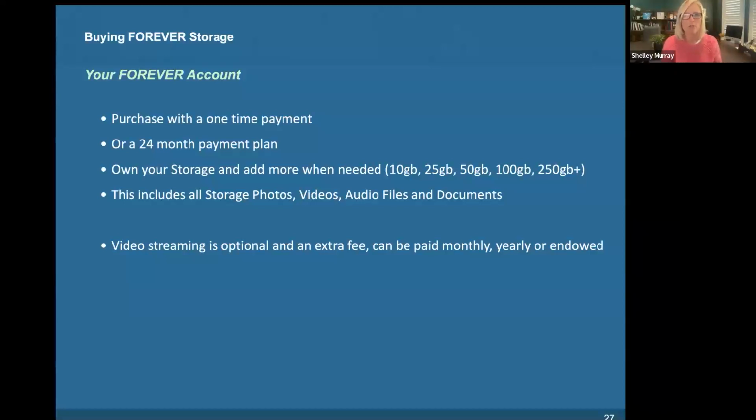You own your storage. You can buy a certain amount of storage and always add more to it whenever you want to. You can do that, like I said, with a lump sum, a one-time payment, or Forever does have a 24-month payment plan if you want to use that, just to make the monthly payment a lot less. And once that 24 months are up, then you own all of that storage. And I believe technically you own it even before it's done being paid for, but it'll be paid for over 24 months. So it's less expensive. And then, like I said, you just buy more as you need it.